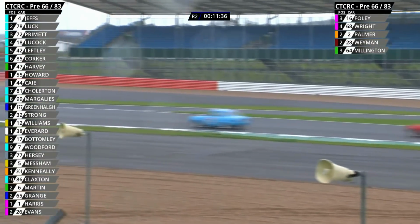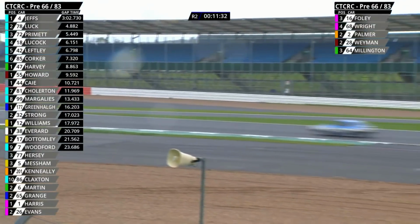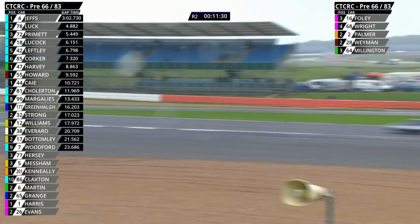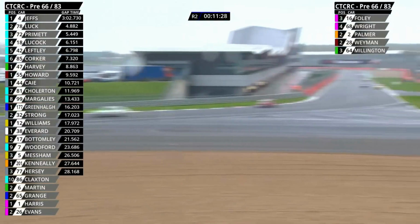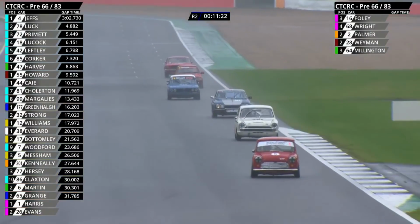Jeffs leads from Luck by nearly 5 seconds. That Golf is clearing off in front. He's obviously done the fastest lap of the race, 1 minute 30.84. That's about 10 seconds off his pole position time. It is worsening out there through Village for the third time.